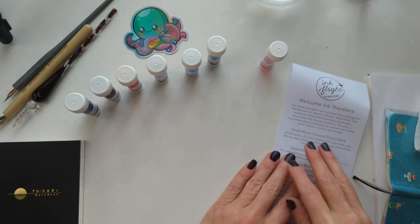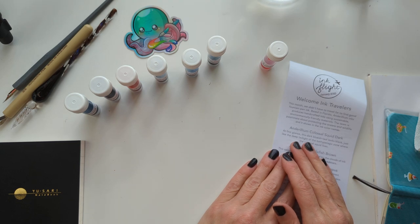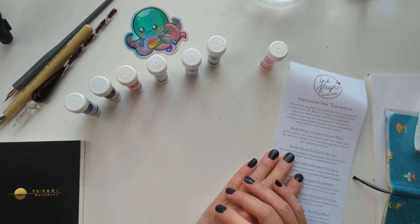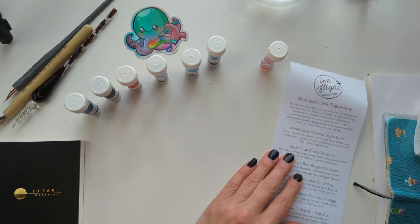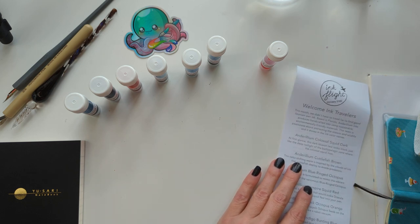Who knows? This month, we didn't have to travel far to find good fountain pen ink. Based in Florida, Anderillium Inks produces handcrafted inks using sustainable, environmentally friendly materials. The team is passionate about protecting the oceans and wildlife, and it shows in the ink color names.